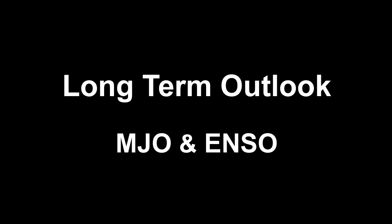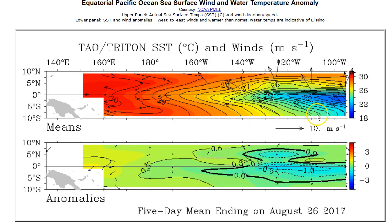Of course, the long-term forecast is always dictated by the Madden-Julian oscillation, that in combination with the El Nino Southern Oscillation Index. Of course, no El Nino going on, La Nina, but let's get into the details there. As usual, we start inspecting winds along the equator. East Pacific here, West Pacific here, 5 degrees north and south of the equator, specifically in the Kelvin wave generation area from 170 west to 135 east, right in here.